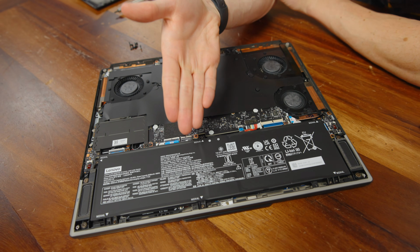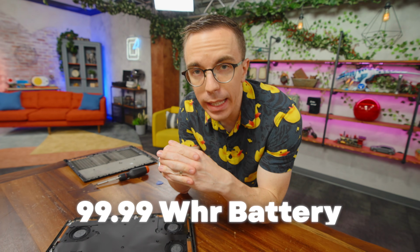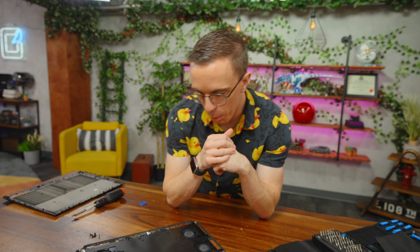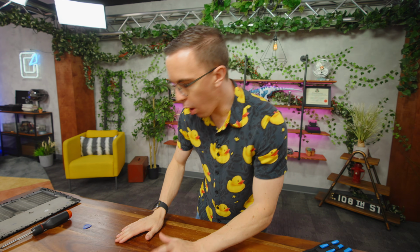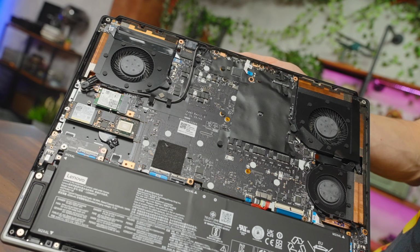So take the battery, for example. This is a 99.99 watt-hour battery, aka the largest legal battery you could take on an airplane. Gaming laptops just generally don't have any larger batteries. Now, behind that, you'll see a whole lot of cooling, as in 3 fans, which is also quite impressive.